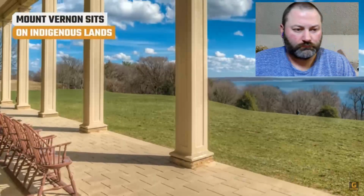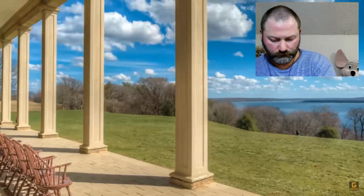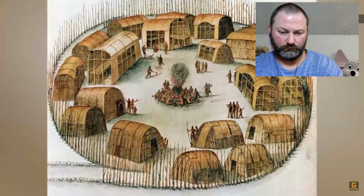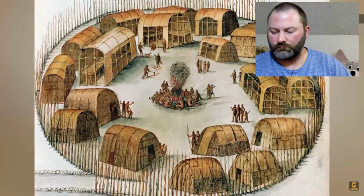Mount Vernon sits on indigenous lands and was granted to Washington's grandfather John back in 1674 by colonial governor Lord Culpeper. At the time, some 15 indigenous tribes were living in Virginia. By the late 1700s, however, many of them were forced to give up their lands to the United States government.